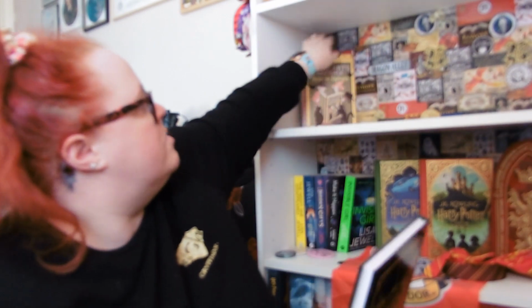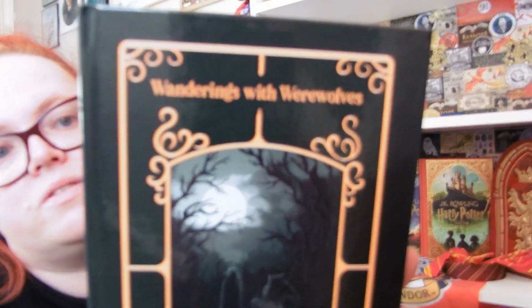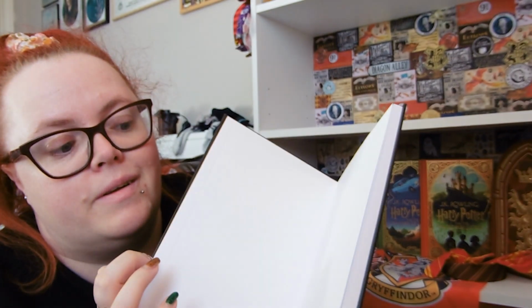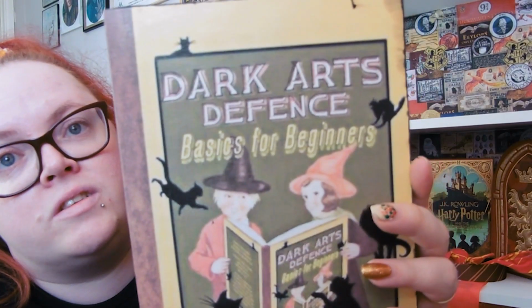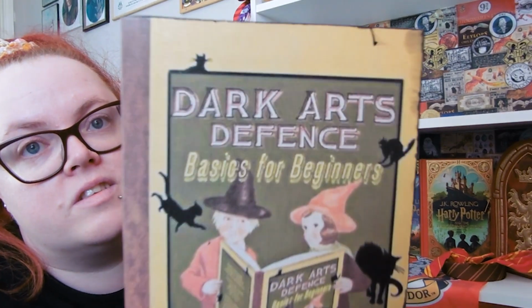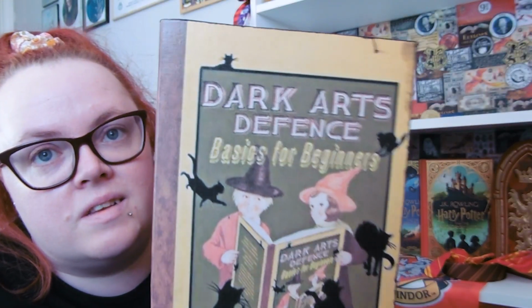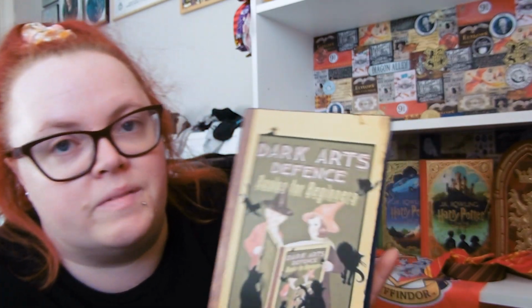Then last but not least, we have some more notebooks, one made by the Forgotten Corner and one by Geek Gear. Then we have Gilderoy Lockhart's Wandering with Werewolves notebook, just a plain notebook. And Dark Arts Defence for Beginners, again done by Sophie. I think, again, it was when she was only just starting out. So it might not look as good as some of the other things that she's done, but I'm glad she started doing this because obviously it's made her better. I really like that. But I would actually like the Mina Nima version as well. So that is that shelf.